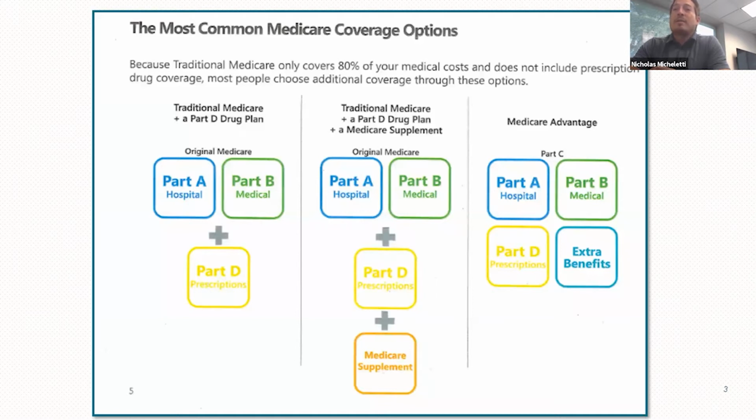So if there was a $100,000 Part B doctor's or physician's bill, your client's responsible for 20% of that, or $20,000. And there's no annual maximum out of pocket. And that's kind of my biggest takeaway from original Medicare, where I wouldn't want to leave my client with just A and B, is there's no annual maximum out of pocket.